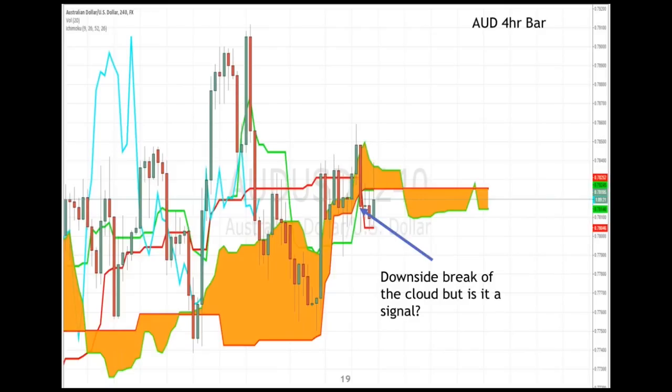And one of the first things that someone's going to say is, hey, what about this one right here? Wouldn't this have gone for a stop? Well, as per the trading plan, since it broke to the downside through a part of the cloud here that was barely a couple ticks wide, that would not be a signal, okay? So disregard that one. That is not a signal.